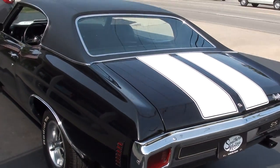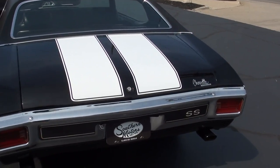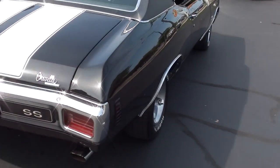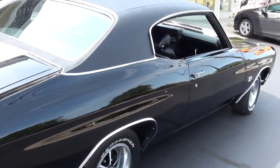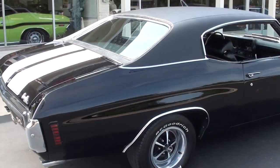If you've watched my videos before, you've heard me tell you you can't document these cars through a VIN. So a lot of the cars you see out there, you don't know if they're true Super Sports or not. This is a true matching numbers Super Sport with the build sheet.